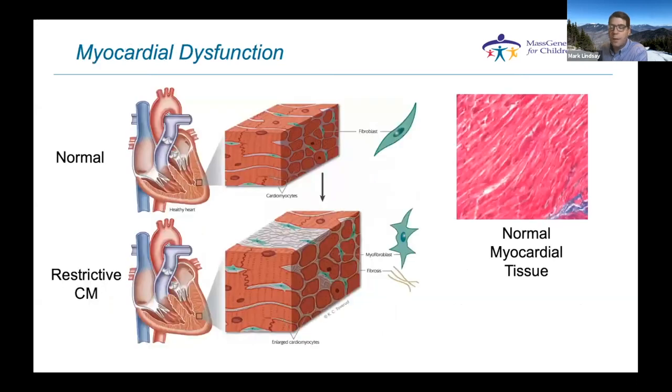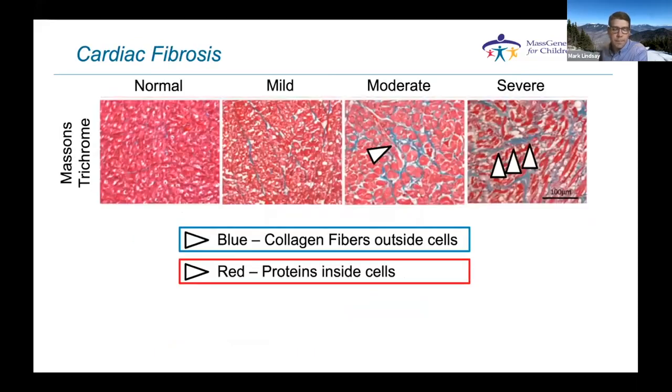We know that myocardial dysfunction in restrictive cardiomyopathy, we know about it before Myhre syndrome, is caused by increased fibrosis between the cardiomyocytes, as shown in this picture. Normal myocardial picture is almost all cardiomyocytes and very little connective tissue in most of the heart. But this is an experiment, so this is not from a human, but this is a model of how cardiac fibrosis happens. And in this model, there's an accumulation of collagen fibers outside the cells of the heart. And this is what causes the heart to not relax as easily and be restrictive.